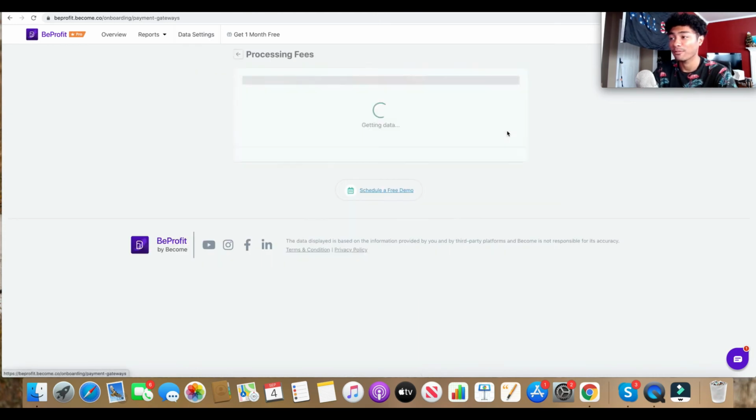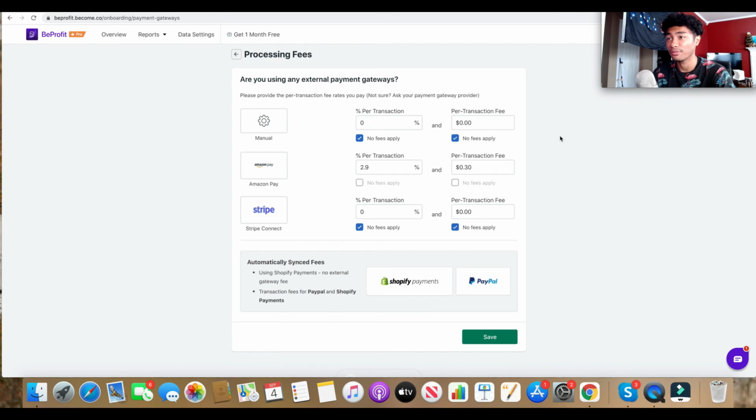And right here, they do have processing fees as well. Let's say you use different platforms like Amazon Pay, PayPal. It even considers the fact that you're using Shopify Payments and all that stuff. And it'll take all that into factor, and that way your data is going to be much more accurate.